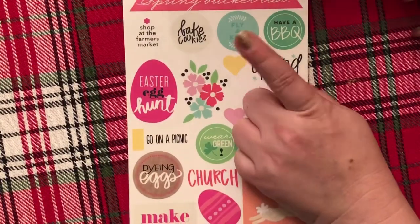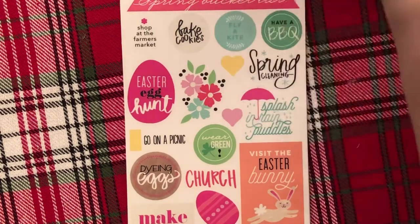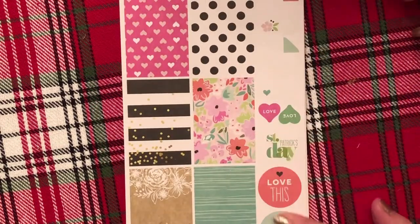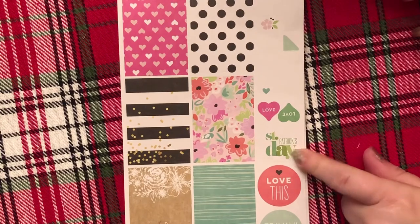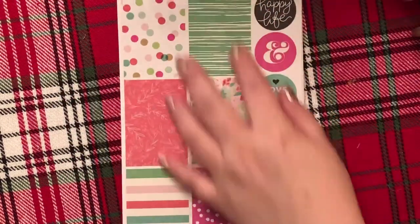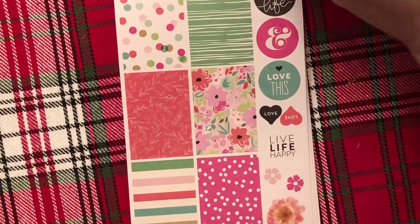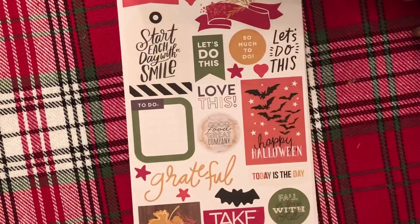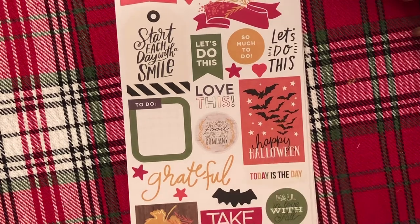And fly a kite. I have never done that with Michaela, so this might be the year that we do that. Some more of these beautiful stickers. Ooh, we have a St. Patrick's Day one popping in there. All the spring fun and festivities. Happy life, love, get it done. More beautiful spring colors.